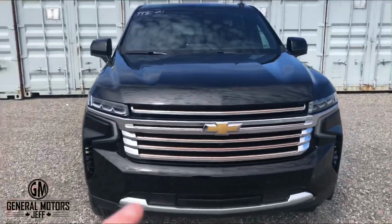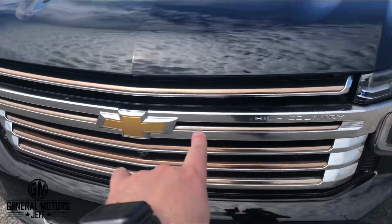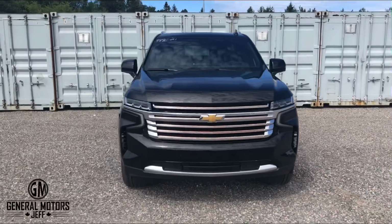So first and foremost, the overall vehicle is different, but when you get into the High Country, you're gonna have some different badging, of course, some bronze accents in here. You're actually gonna have a little bit different leather on the inside, as well as some badging on the inside for the leather as well.